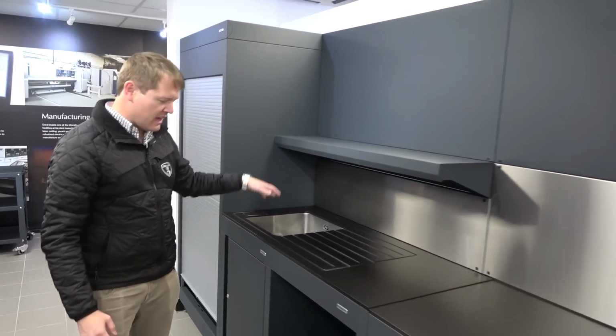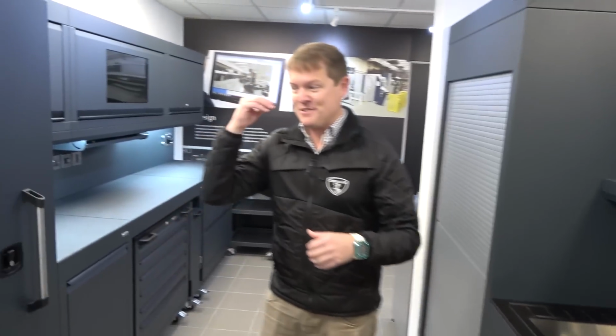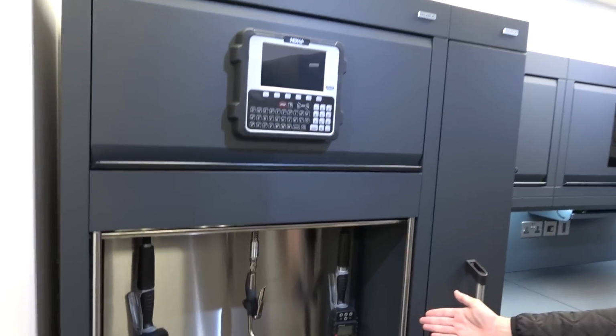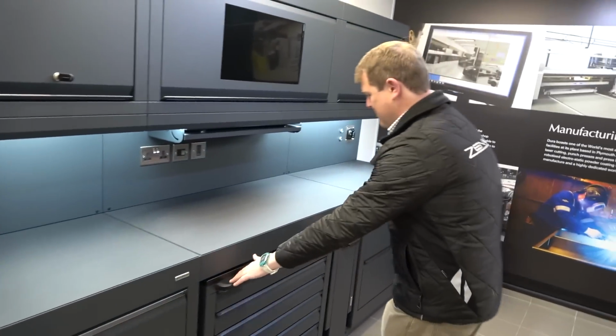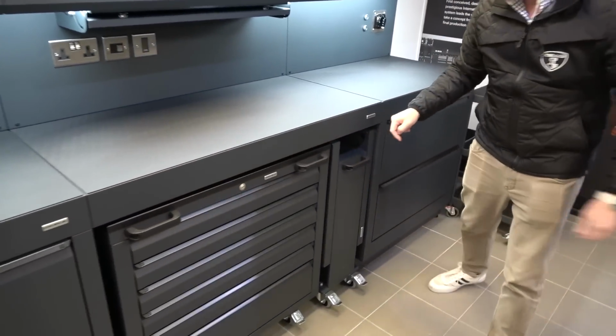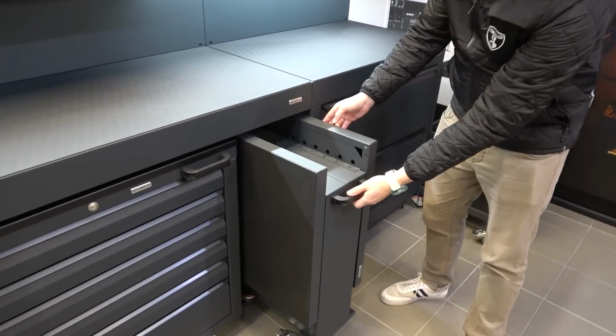You can have your sinks, your different storage cupboards. There are so many ideas. Quick access to fluids, perhaps more suited to a dealership than what I'm going to be needing, but even down to the movable cabinet units. And this in particular, I want to pull out also, something that they created.